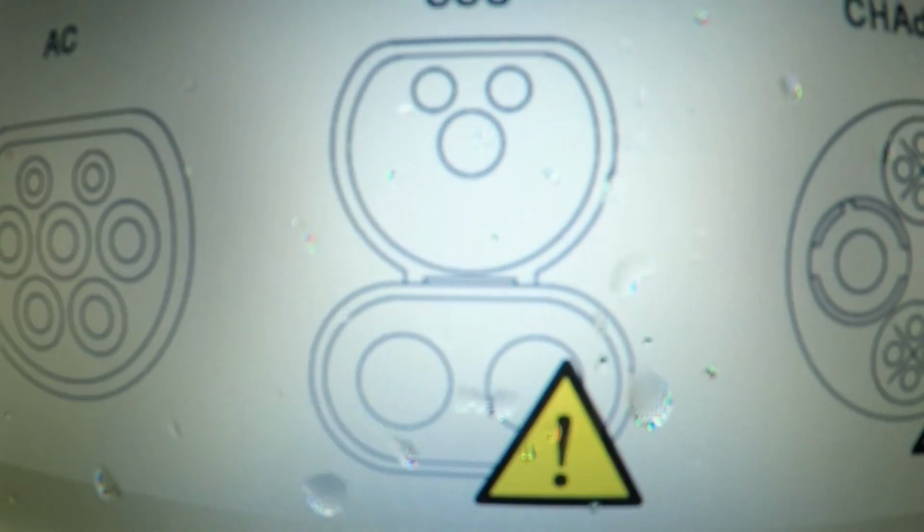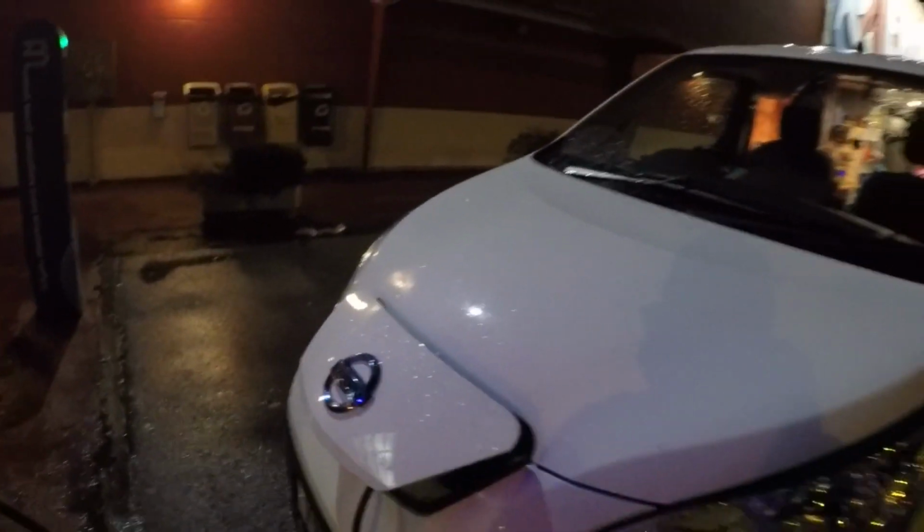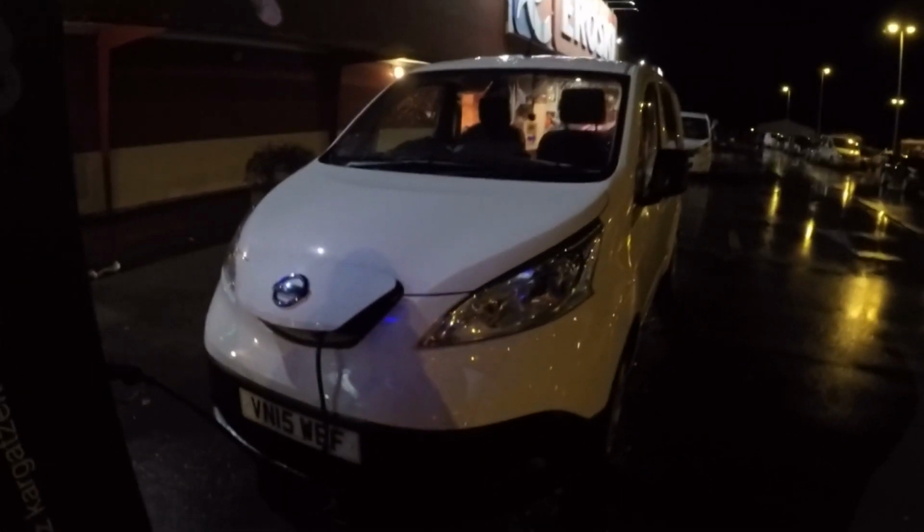A little bit of an error, DC isn't working and they're not able to connect to the unit to restart it. I don't know if you can see that there. So we're just going to go 2 miles now to a Type 2 charger in a supermarket car park on the e-NV network, and get to that for a little while when we have some food, and then carry on. Where we're now plugged in and charging at 3.3 kilowatts on the e-NV network. It's a nice free charge.